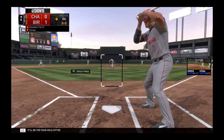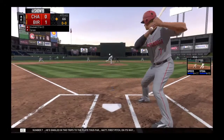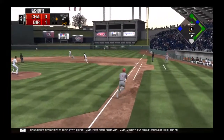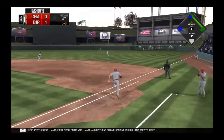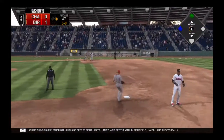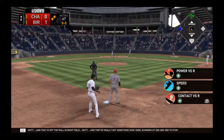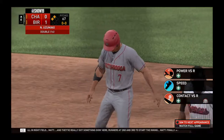So now it'll be the 4-hole hitter, number 7. He's singled in 2 trips to the plate thus far. First pitch on its way. And he turns on one, sending it high and deep to right. And that is off the wall in right field. And they've really got something going here. Runners at second and third to start the inning. Finally, a little something for them to get excited about.